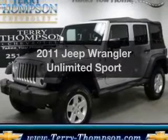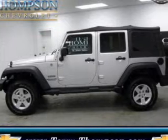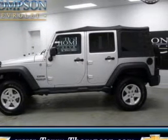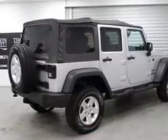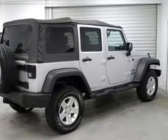Introducing the 2011 Jeep Wrangler Unlimited. This is the set of wheels you've been looking for. The powertrain includes four-wheel drive with a reliable six-cylinder engine driven by an automatic transmission. The anti-lock braking system will keep you safe on the road.